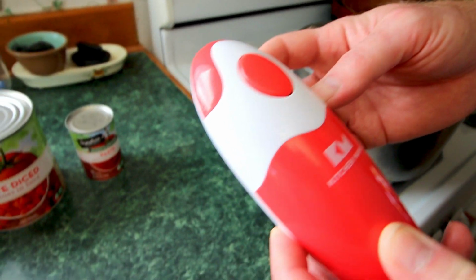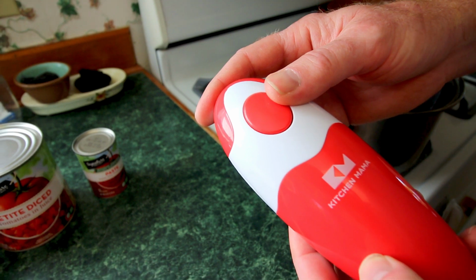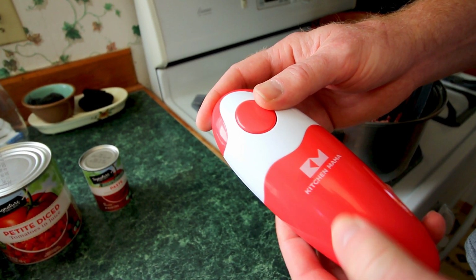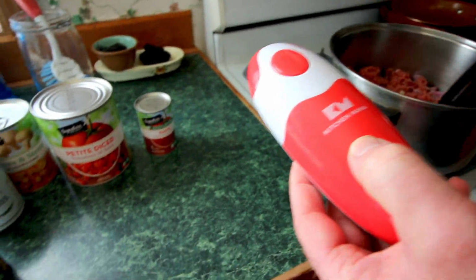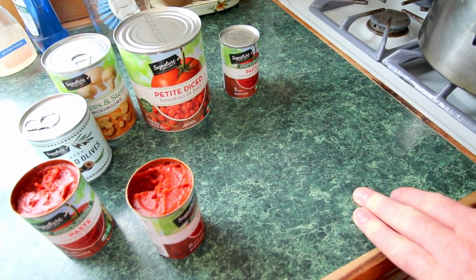You basically just stick this on the can, push that button on the top there, and let it go until it's gone all the way around. And then you push the button again, and it stops. And then the lids come off. You just pop them right off. I've opened a couple already here.